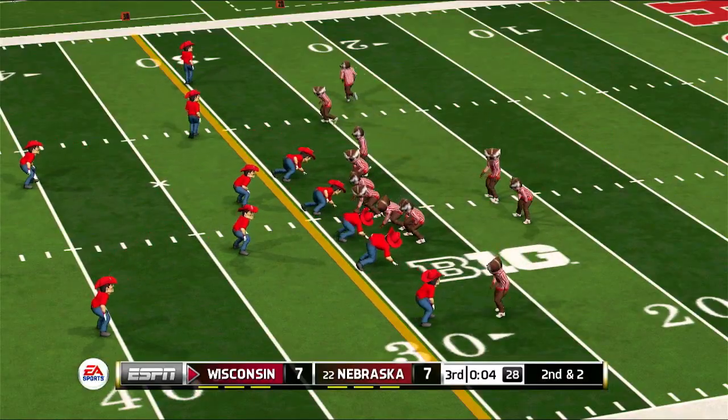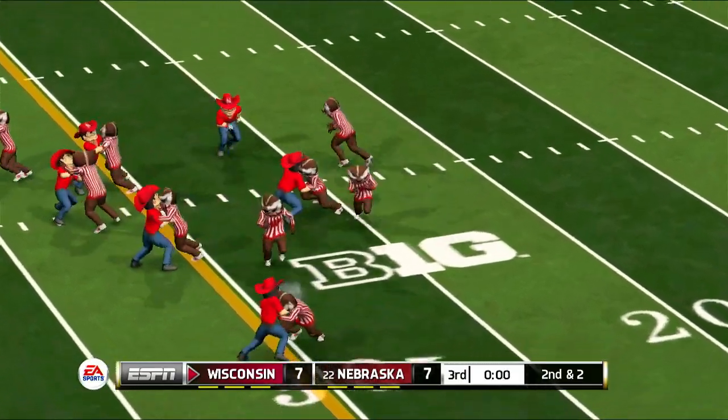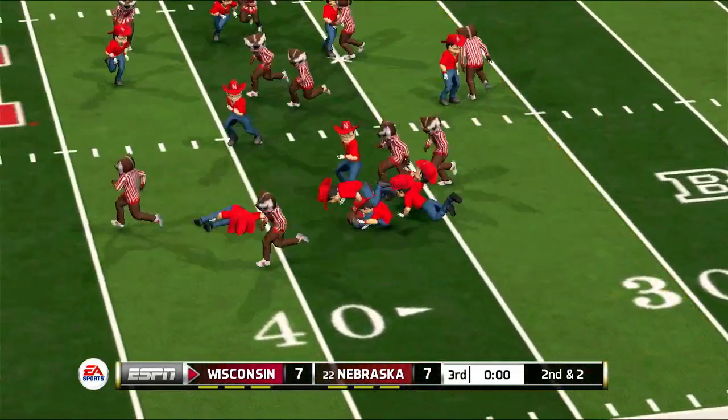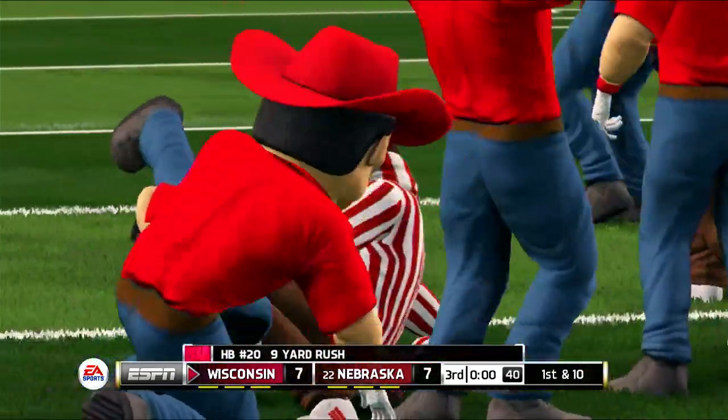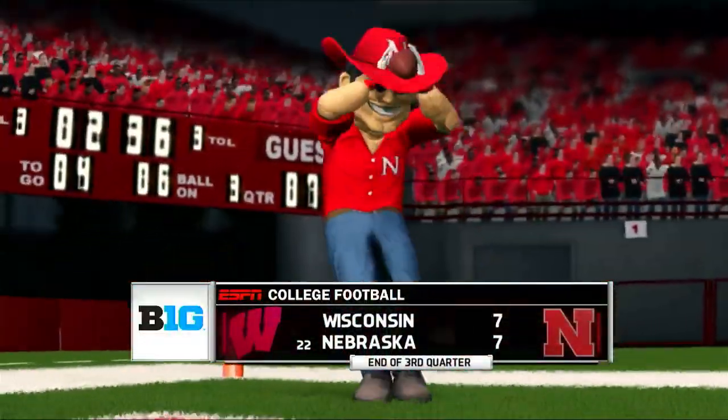Four down. 15's the mic. I got 15. Here we go. 3, 15. Makes it to the 37. So at the end of three, we're even at 7 in this one.